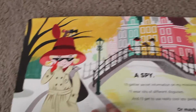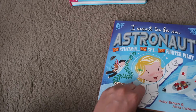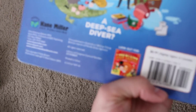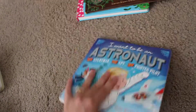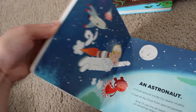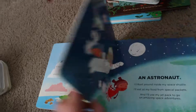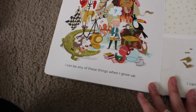I love this series. I just love the illustrations in this I Want to Be series. So this is I Want to Be an Astronaut, and there's also I Want to Be a Lion Tamer. I'm not sure if you can see that there, but they're just really sweet. Kind of talks about reaching for your dreams and describes all these different jobs or roles that we don't typically hear about when kids are talking about what they want to be.